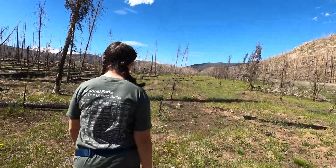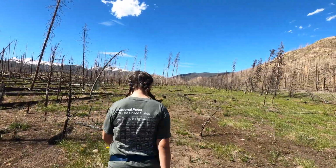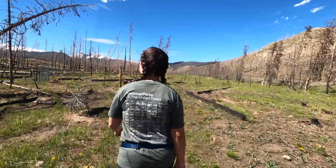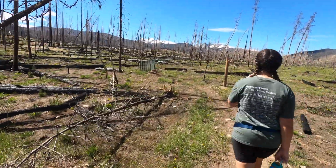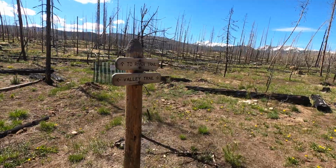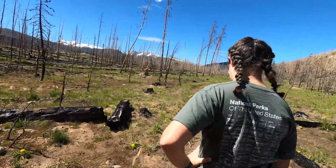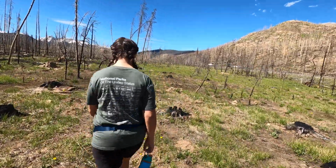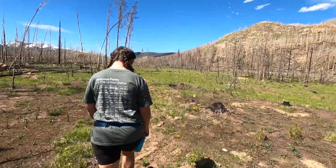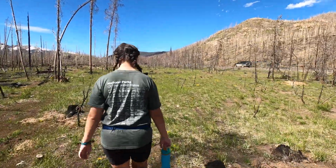But we're coming up to another sign, so I'm gonna keep recording here and we'll see what this sign says, because this may be another way to access the river trail, which was closed, that we were not able to go to. So you can see there it says area closed, do not enter. And yeah, so there's the Valley Trail, and that could take us to the river trail, which is what we thought we were going to be doing, and it would have been a little more scenic because we'd have been right along the Colorado River. However, now we're hiking instead along the Colorado River, along Trail Ridge Road. So not quite as scenic as we had hoped, but again, fun walk.